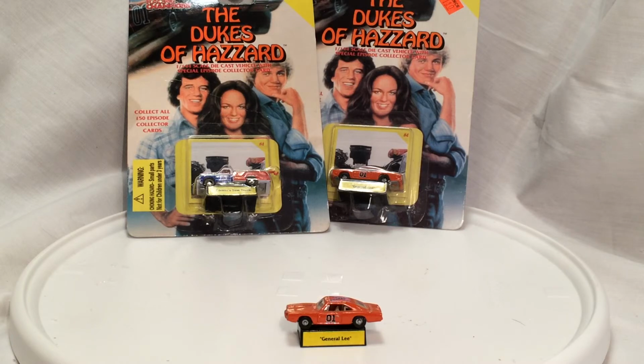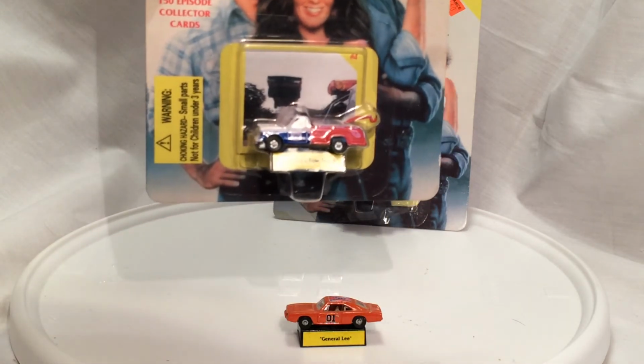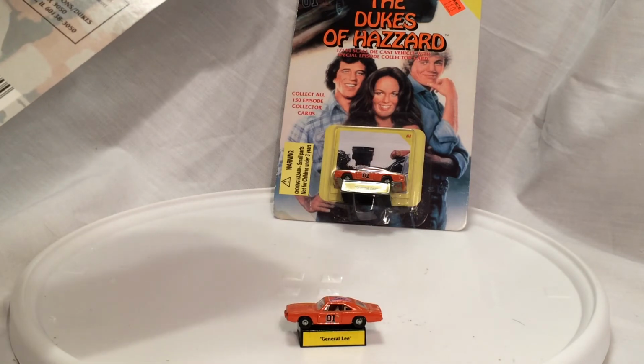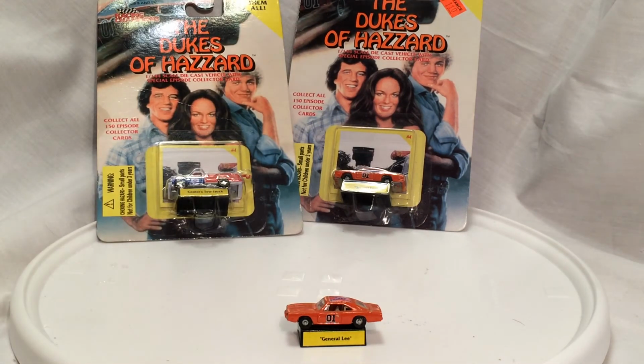This is the Dukes of Hazzard 1 144th scale die-cast General Lee and Cooter's tow truck there in the package, if you can see it. This is 1997 copyright on this, so I'm guessing these came out in the late 90s.